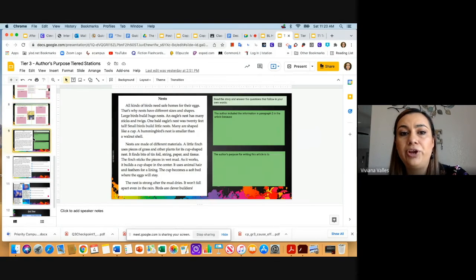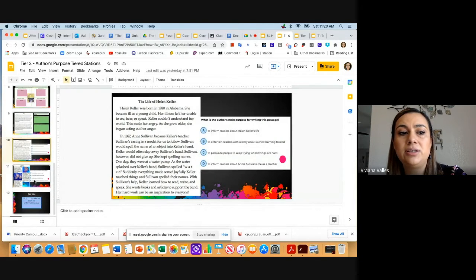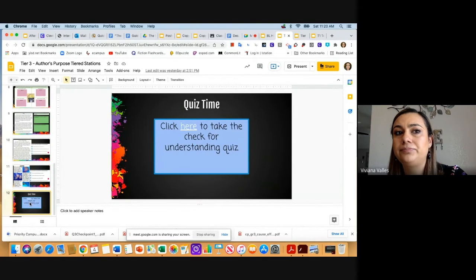We build the rigor with a little more complex text. They have to fill in the information. Then they practice answering the questions. And then they take their quiz. That's your tier 3 in 4th grade.